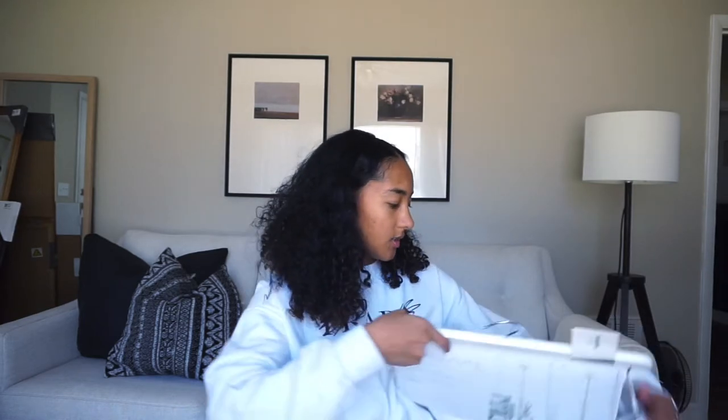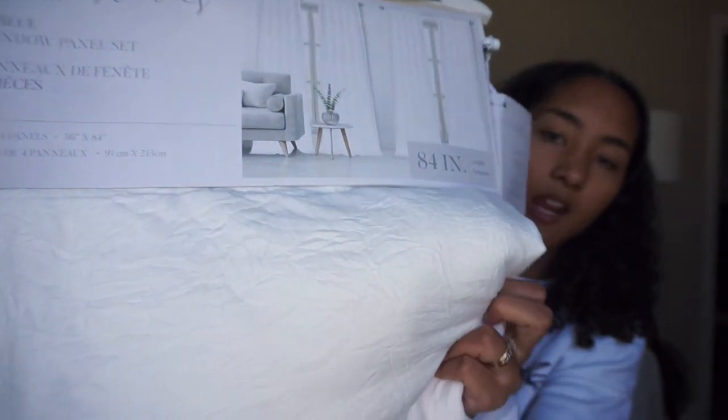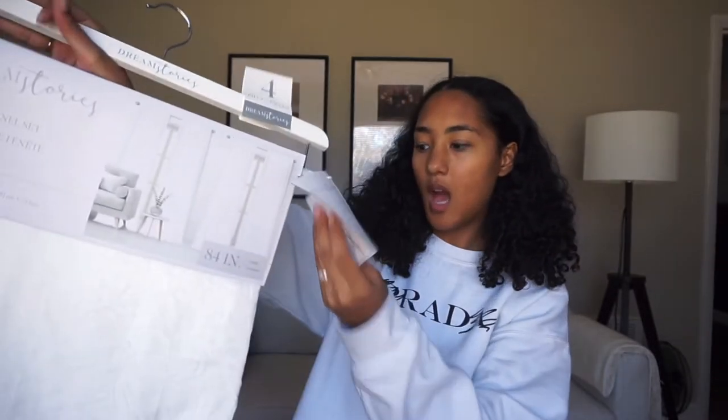And then I was going to order these from Amazon, and they were gonna be $28 for two panels. They're curtains, but when I was at TJ Maxx, I looked in the curtain section and they had a pack of four curtain panels for $25. I was just about to spend like $50 on curtains on Amazon, so I feel like that was a really good deal. They look really soft and airy, but still like they'll give some good coverage. So happy about that.